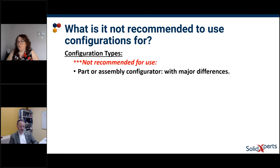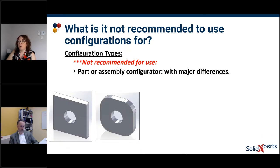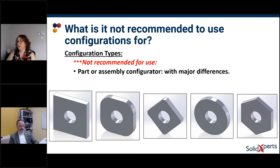I will not recommend using the configuration for a part or assembly configurator. I mean with major differences. So for example, you have this part, and then you create this one, and this one, and this one, and this one, all as configurations. But at the end, configuration one has nothing to do with configuration five. And so this is not a good way to use the configuration. Even if these parts are assembled on the same shaft, the difference between all these parts is too big, and so you cannot use the configuration for that.